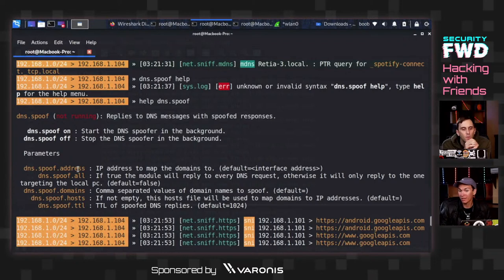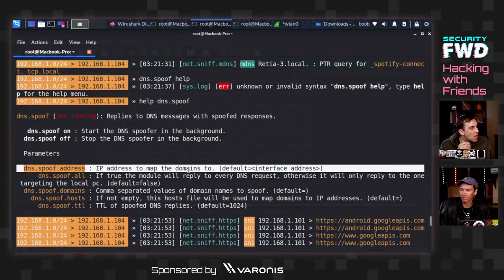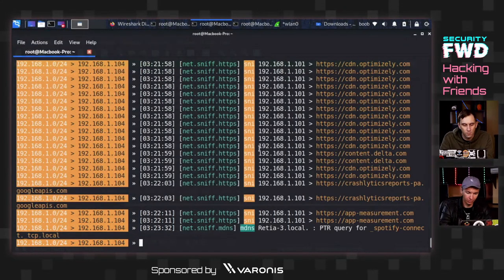We have 15 DNS domains. Oh, wait. No, those are domains to spoof. Could you just redirect me to a website? No, that's what I'm saying. Sorry. This only takes IP addresses, not domains. They're different. Right. So you need the IP address of a website. But it's a little more complex. I think there's web tools to do that.